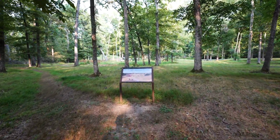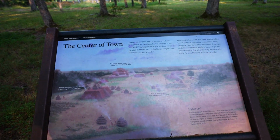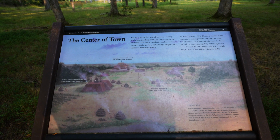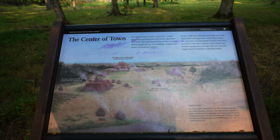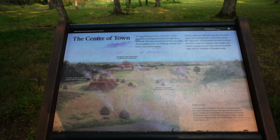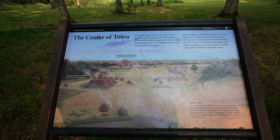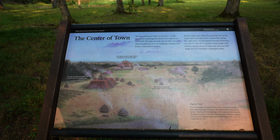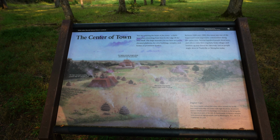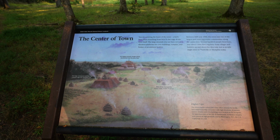Okay, the center of town, right here. You are entering the heart of the town, a fairly level plaza stretching from here to the edge of the river bluff. The large mounds you see here served as elevated platforms for civic buildings, temples, and homes of prominent leaders. Between 1100 and 1300, this town was one of the largest and most impressive communities along the entire river. Several hundred people lived here, and others came here regularly from villages and hamlets up and down the riverway, just as people might drive to Nashville or Memphis today.